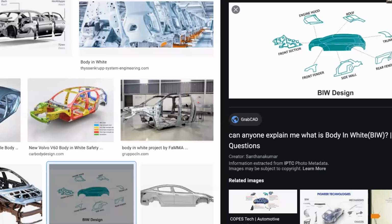And then there is crash and safety. When a frontal crash happens, you need the force to dissipate in such a way that the crash does not affect the passenger and does not affect the passerby. The force needs to dissipate. How do you think about that? What is the design that you come up with? Those are things you need to start looking at as a design engineer. And that's what Subbu is basically saying.